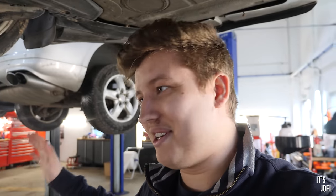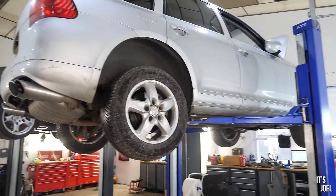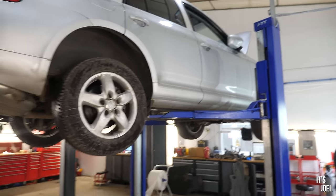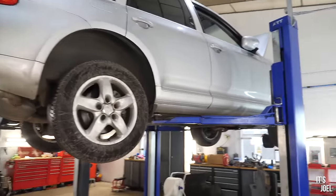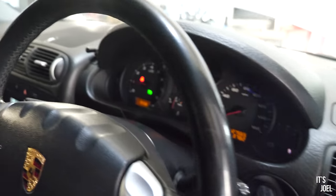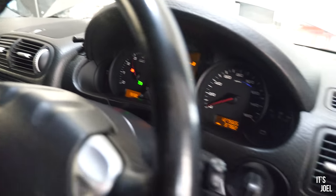So the car, as far as I'm aware now, is pretty much sorted. Absolutely everything on it that could possibly need doing has been done. So once that's all tightened up and the under trays are back on, we can take the car out and see how she fares. So look at this now. If we give the car a bit of a rev, there's no more rattling, which is much, much better.